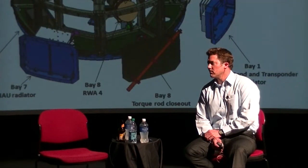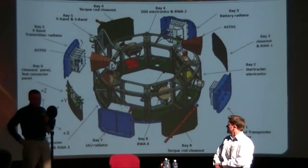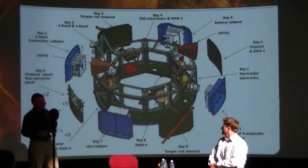How much of the spacecraft is off-the-shelf hardware that you can reuse, and how much is being designed from scratch? Okay, if you could, can you pull up the PowerPoint again? It's easier for me to be visual. When you say off the shelf, again, this is space hardware, so of course, you're not going to Radio Shack.